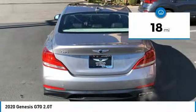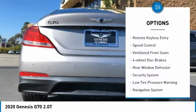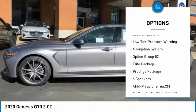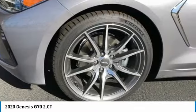This vehicle has less than 100 miles. Here are some of this vehicle's great options: electronic stability control, brake assist, traction control, remote keyless entry, speed control, ventilated front seats, four-wheel disc brakes, rear window defroster, security system, low tire pressure warning.